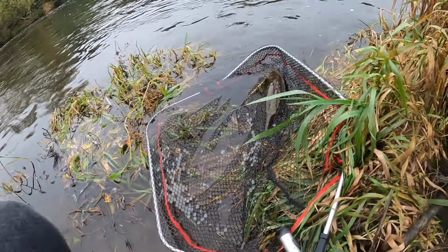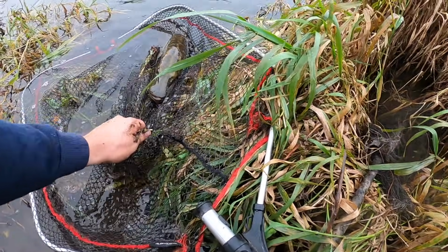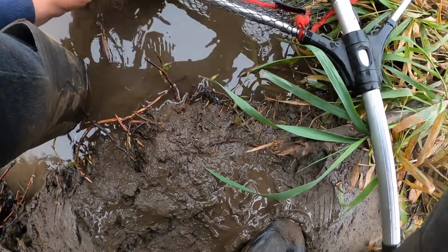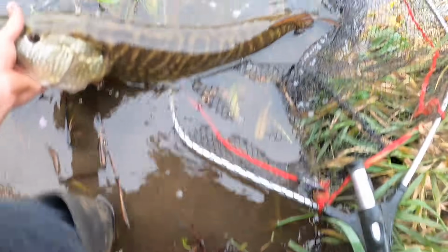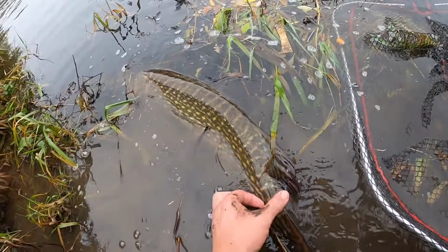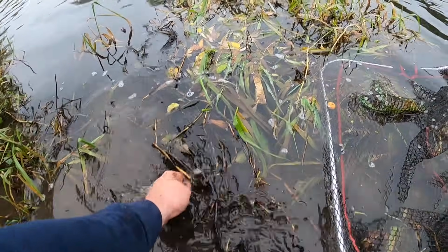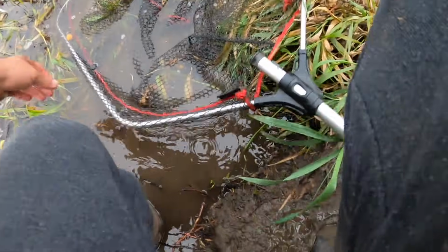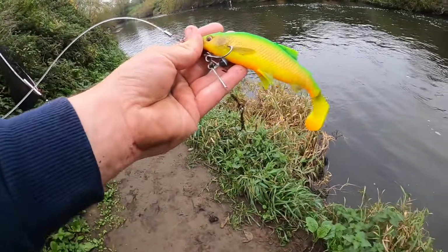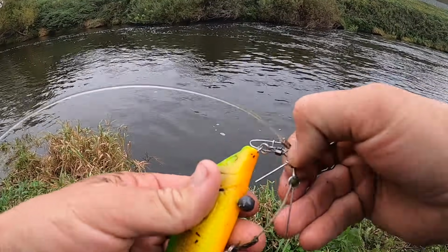Let's get it back. 95 centimetres for 12 pounds, so not the fattest, but a nice length. Generally the case with river fish. Nice fish to get after work. Swim back the way she came. She goes. Sweet as. I think that came first cast with this river roach. Absolutely engulfed it. That hit was so cool.